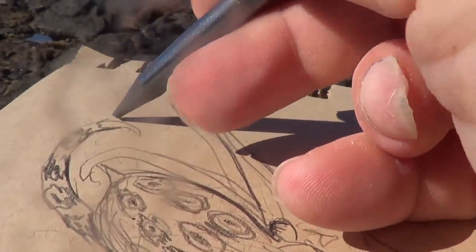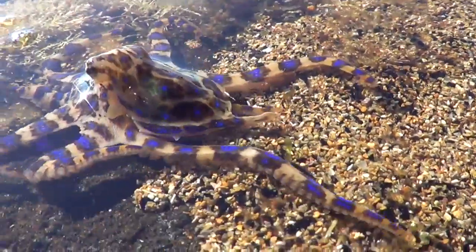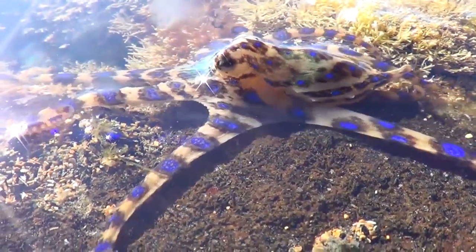Okay, so I've got my blue ring octopus. What I'm going to do now is I'm going to sit down and do a few sketches of it and see how much of a good model this guy is. So I'm sketching these guys. I'm sort of picking up a few points here, and speaking of points, right on the back of their head seems to be like a long point, probably more so than I would have expected in an octopus.